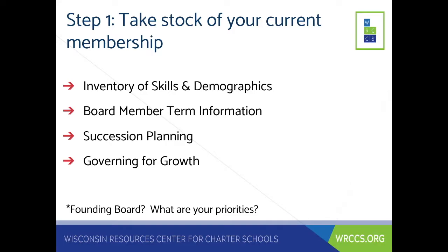So the way you do this is you want to get an inventory of who exactly your board is made up of. So you want to get an inventory of your skills and the demographic makeup of your board members. Like we talked about before, there are tools out there to support you doing that. The key here is you want to take those skills and demographics and track them and review them alongside the board members' individual term information.